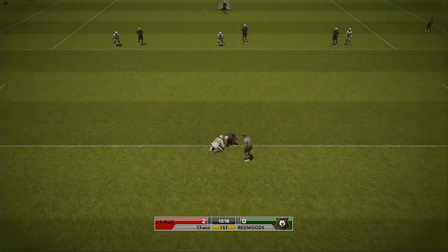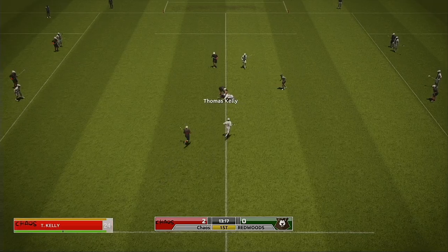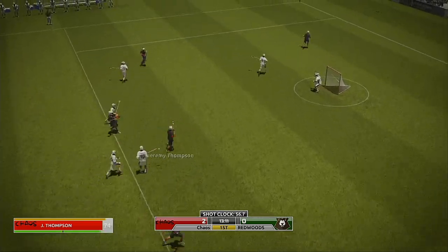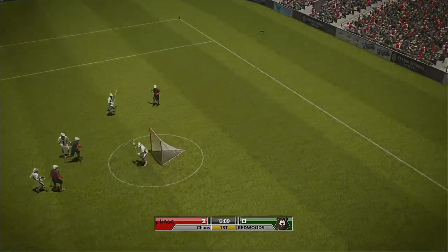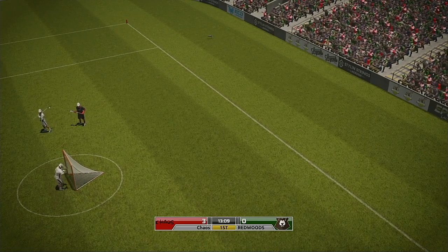The players at the X are ready. Here we go again. It's 2-0. 24 wins it for the away team. Thompson, and scores! Thompson gets one for the away team.